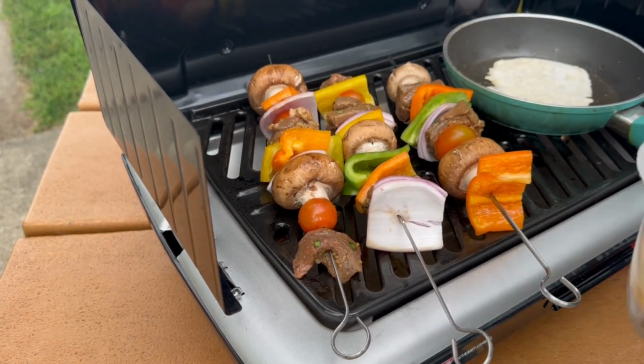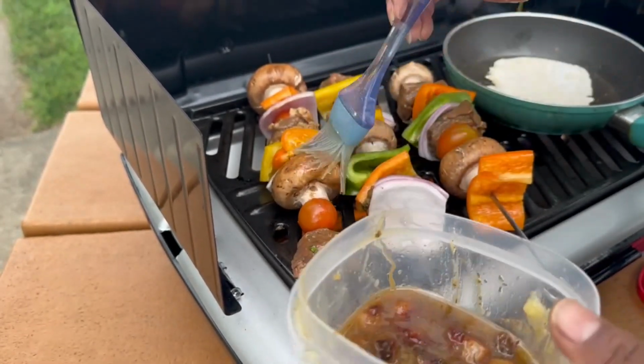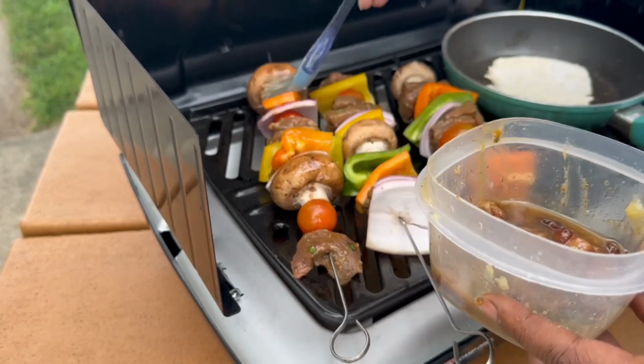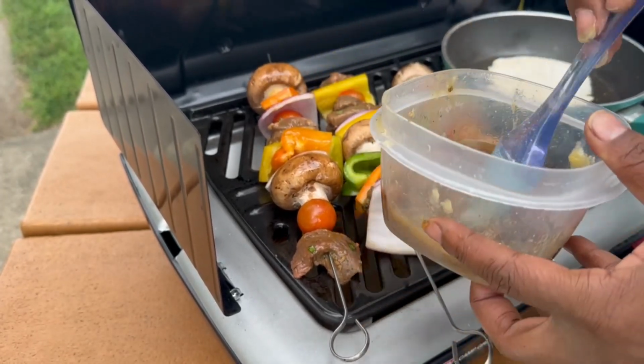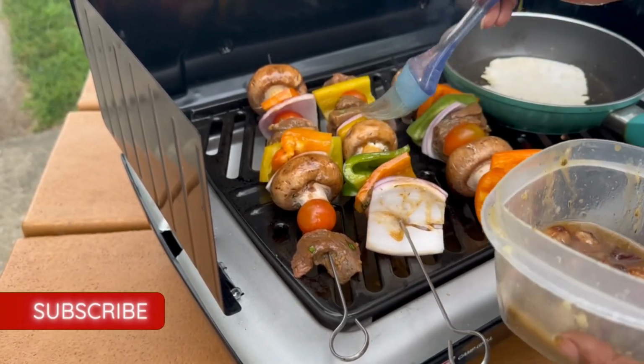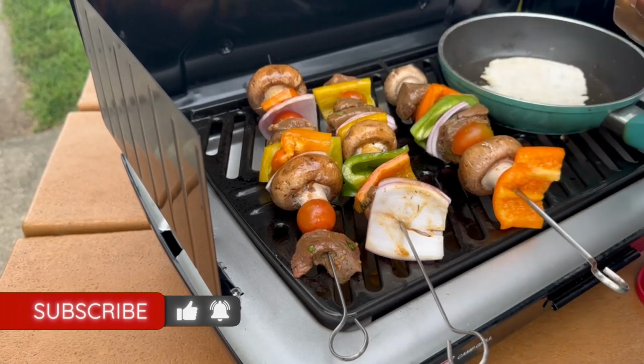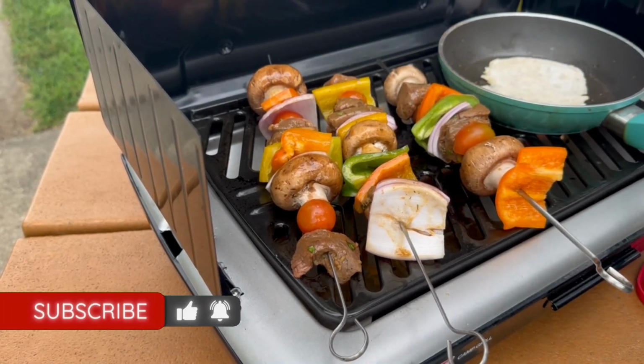Now remember the beef oil that we made the day before, that's what I'm going to use to baste my kebabs in. I did pour some of the marinade into the beef oil just to give it more depth of flavor. And that's what I'm going to use to baste my kebabs in.